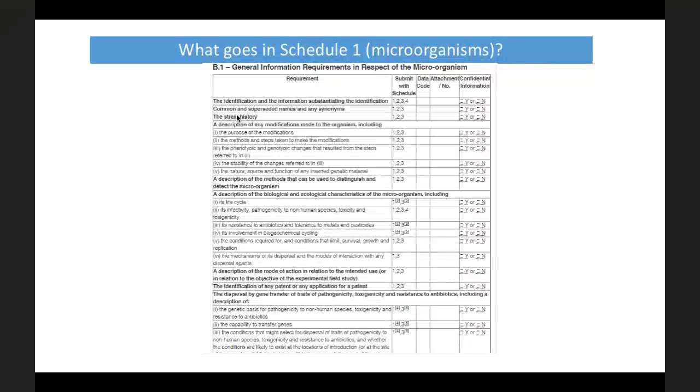So the PNC meeting could be really useful to understand what they're looking for in terms of this assessment and what's a reasonable amount of literature, for example, to present just for this one section. Other aspects may be more difficult. So, for example, the life cycle of a viral vector that's replication incompetent and only replicates essentially in a human host cell by hijacking the cellular metabolism of the host cell would be difficult. Other things like resistance to antibiotics, tolerance to metals, pesticides, these may not be applicable.